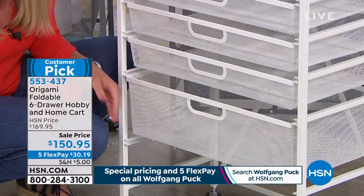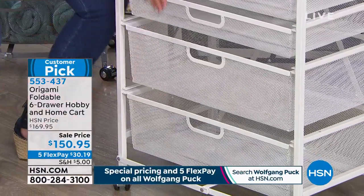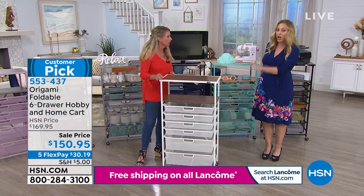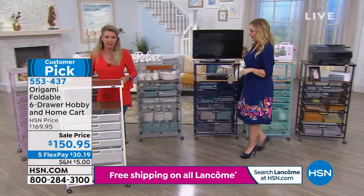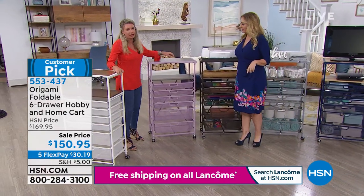The white walnut that you're seeing is actually the most popular and the most limited. Oh, really? It is a customer pick, Tracy. There are 320 reviews on this cart. Let's go through the colors so people can order. Absolutely. Again, remember, like Helen just said, this is your portable crafting station. So this is, I mean, how fun is this?